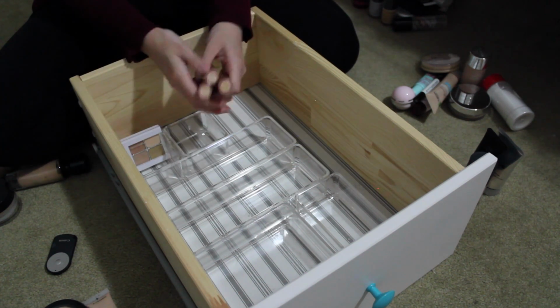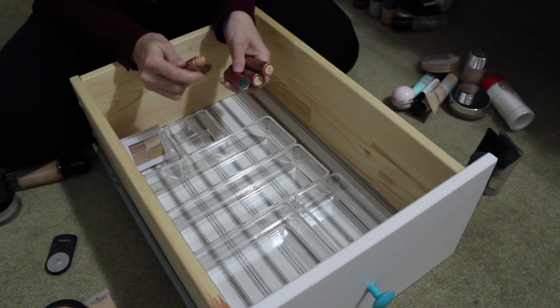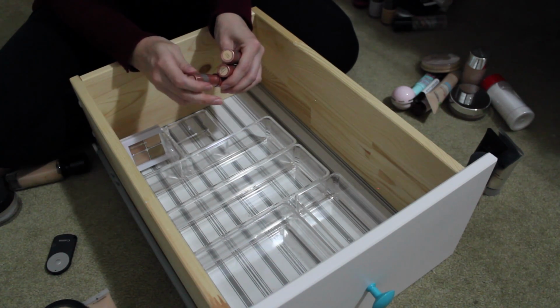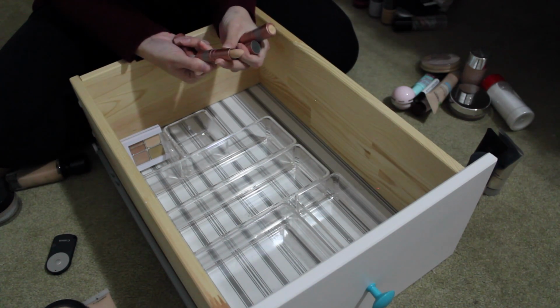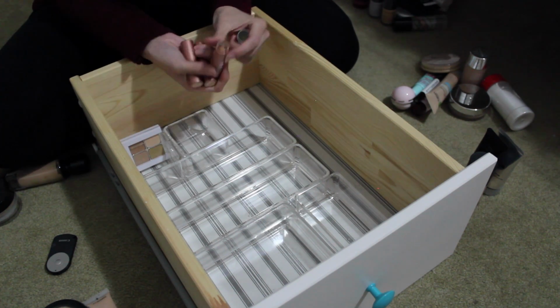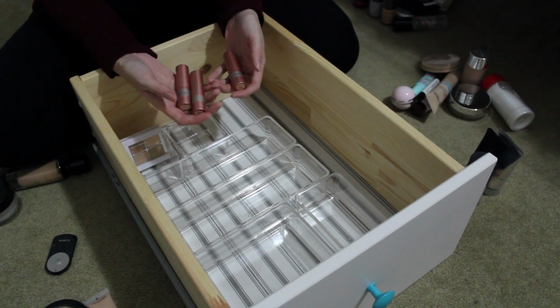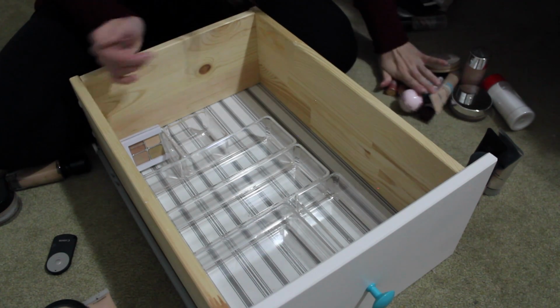Then up the back here, I have these Doo-Wop Surface. They're like a concealer foundation in one. I don't know why I've got 3 different colours. I think it's left over from my kit back in the day. You know what? I've never used any of those. I'm going to move those along.